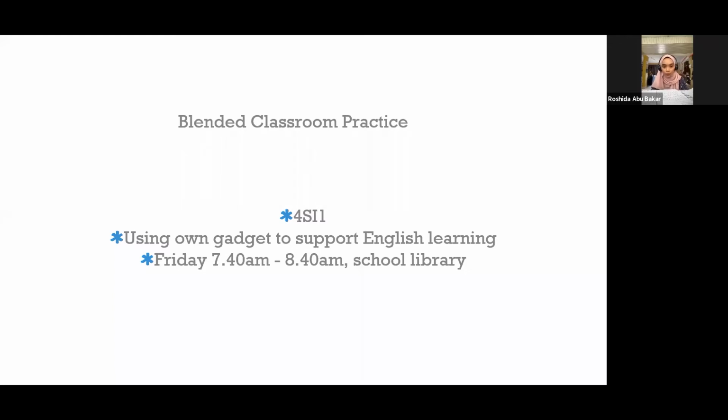Basically, throughout the week, I chose 2 periods of English to do this, on Friday, 7:40 to 8:40, and the class will shift from their classroom to the school library, because in my school the internet access is limited. Some of them don't have their own internet data, so they were reluctant to use their own data. So no problem, I said the Wi-Fi is provided by the school, so that's why they had to shift to the school library.